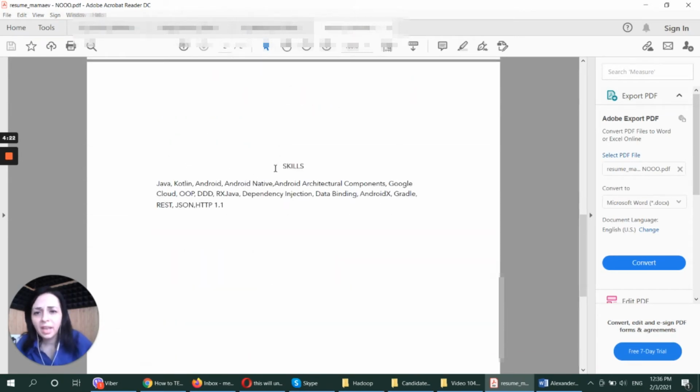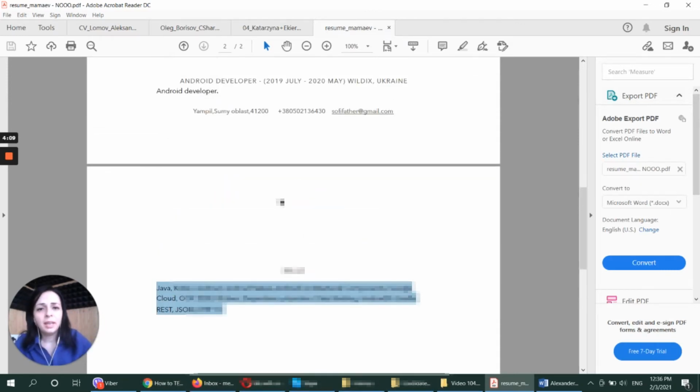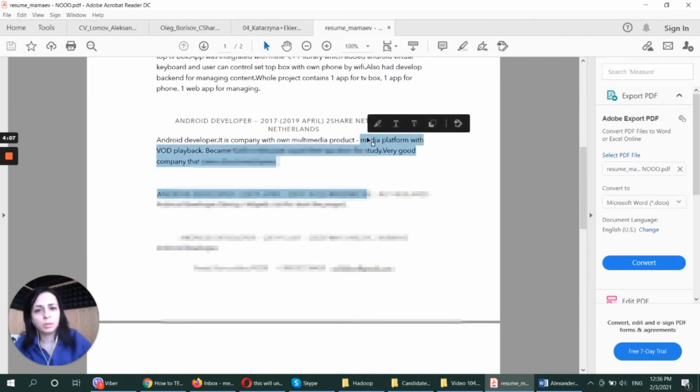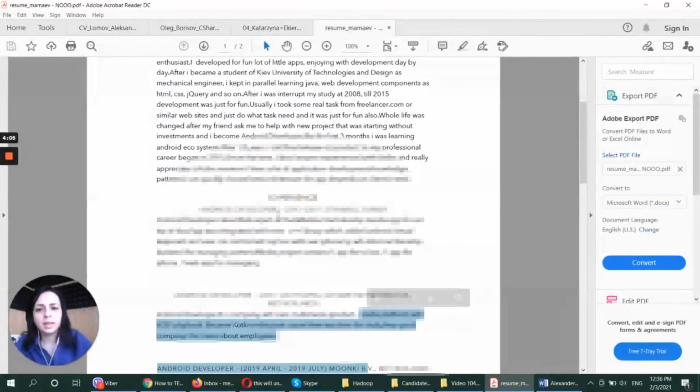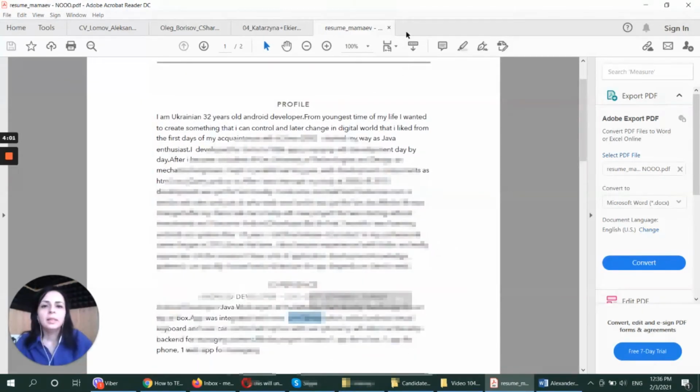And in the very end of his resume, here are skills, sort of skills. I'm really not sure whether he worked with those technologies or whether he just put them by chance, because in his description, sort of description of the projects, not a word is said except for working with some C++ library. Okay, so let's go to the better looking resume.